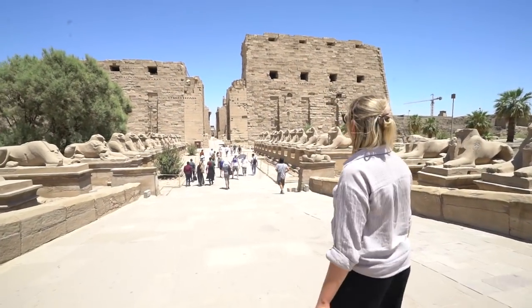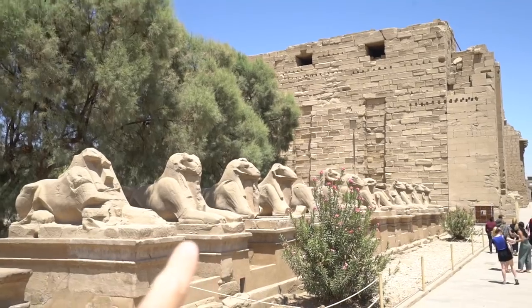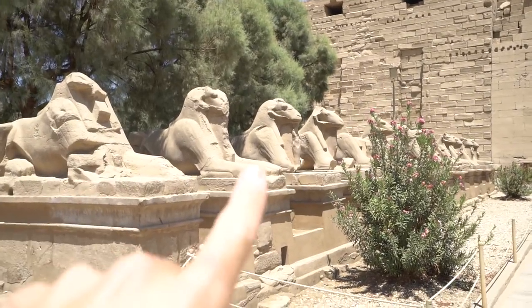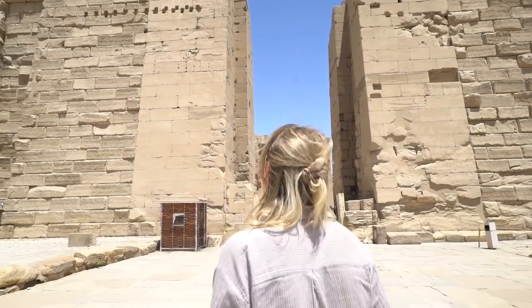So grand. It took 2,000 years to build. So some parts of this building are 4,000 years old, up to 2,000 years old. 2,000 years? I haven't even heard of this. These sphinxes are different to the one at the pyramids, because the one at the pyramids has a lion body with the head of the pharaoh. This is the head of a ram. The walls are so high.